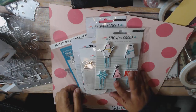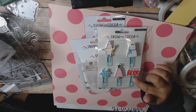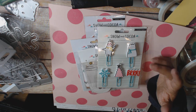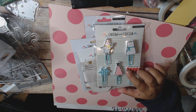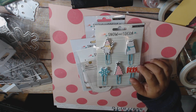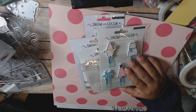And I'd be on the lookout, because they tend to put the same hauls up. This is the second time that the Snow and Cocoa haul deal has been up. Like when they were doing the Flourish by Maggie Holmes, it was up like 3 or 4 times. So I would keep a lookout. What I normally do is, you can sign up for the emails, but I find that they go in my trash a lot, so I follow their Instagram, and that's how I find out about many of my deals. So I would try that.